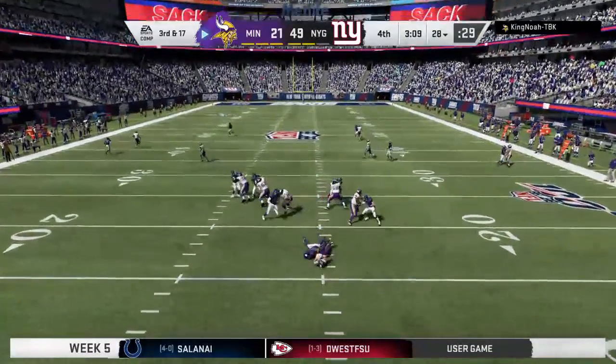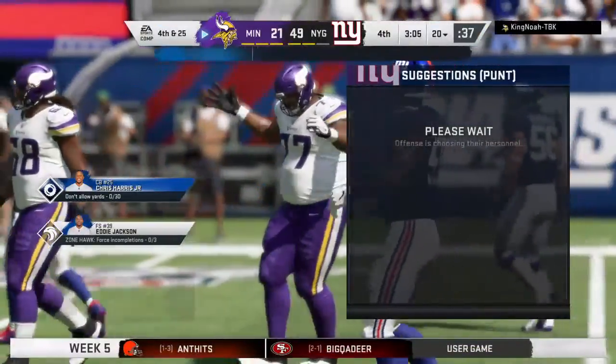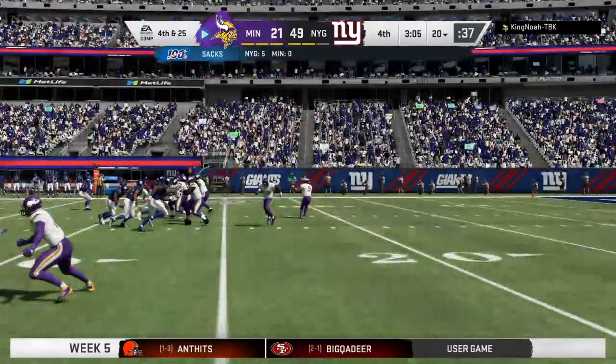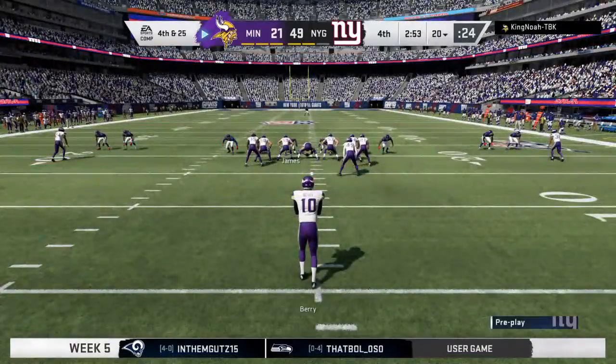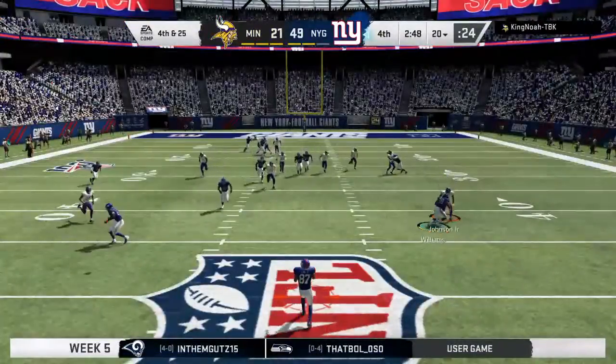Pressure comes. Now Breeze. Nowhere to escape, and he goes down. Whitney merciless. Able to get in there for his second sack of the afternoon. Here's Jordan Berry now. As the drive goes backwards, so he's on to punt it away.